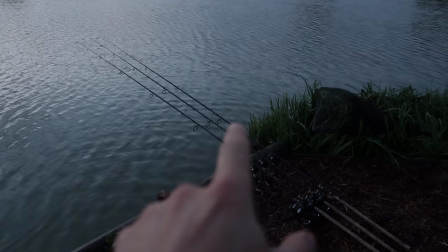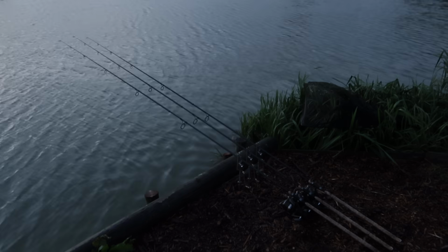But yeah, rod's back out, right hand rod, pink magic bean. Get in there. Now, sit back, do exactly the same as what I just mentioned. Watch the rest of the darkness roll in. And hopefully that's the first of many this evening.